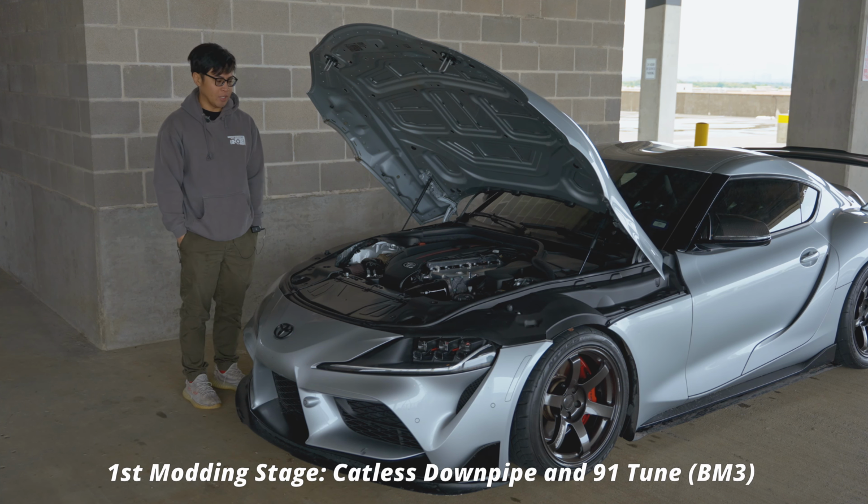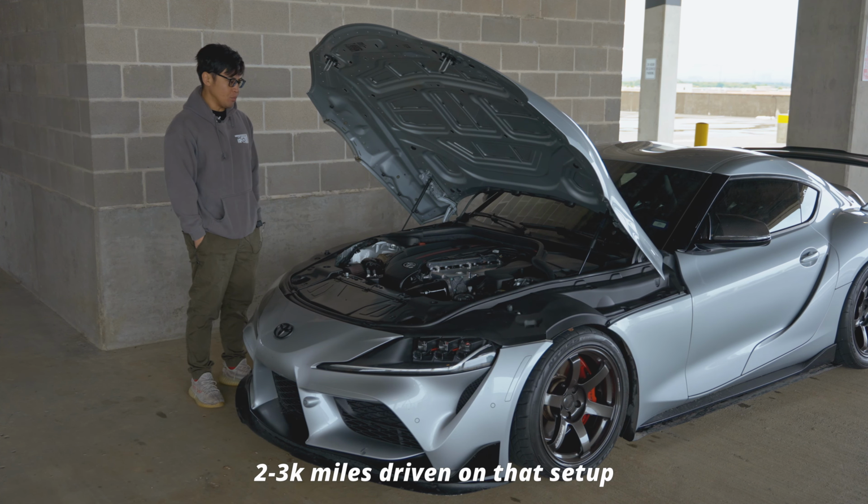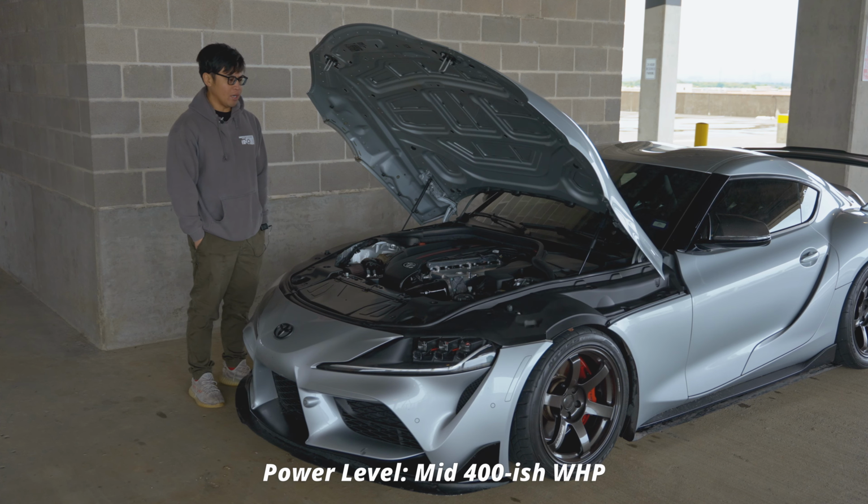Like I said in the introduction, I first got this car when it had a 91 tune and it was tuned on BM3 with just a catalytic downpipe. So around that power level, I know everyone's about numbers. You're going to be around just 91 or 93. You're at like mid 400s. Still going to make for a fun street car.